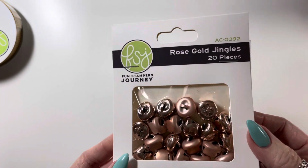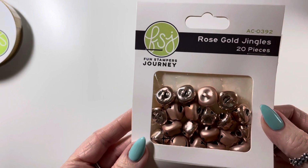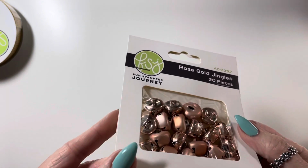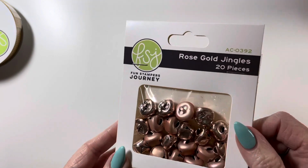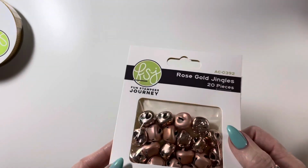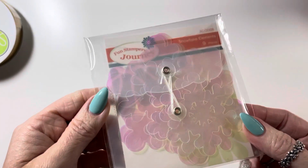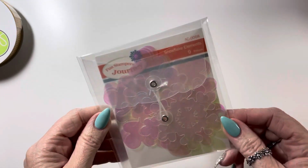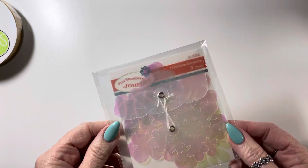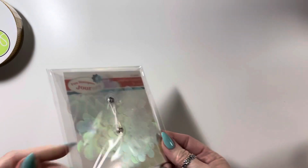And then I grabbed these rose gold jingle bells. They have them in matte and shiny, and I had nothing like that in that color. So I love rose gold. Those are going to be fun for Christmas. And then I grabbed these snowflake elements, and they are iridescent. Look at all that pink. I love them. So those will be fun.